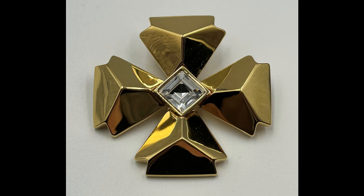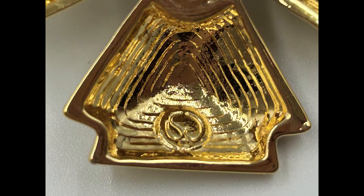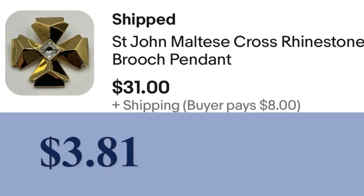I got the next two St. John brooches at the same place at the same time, and it was at a thrift store in my local area. This first one is a Maltese cross style brooch that also doubles as a pendant, and I paid $3.81 for this brooch, and I sold it for $31.